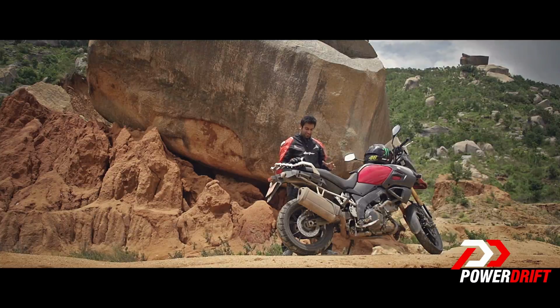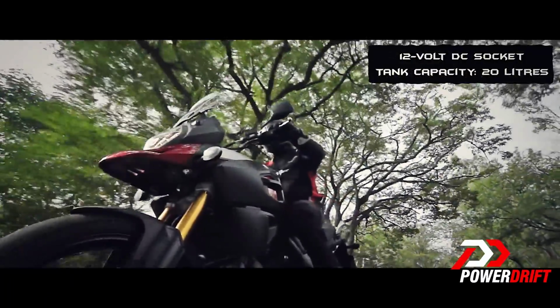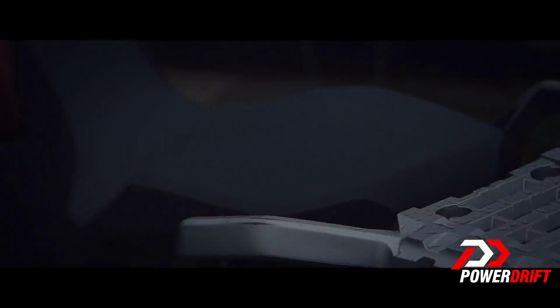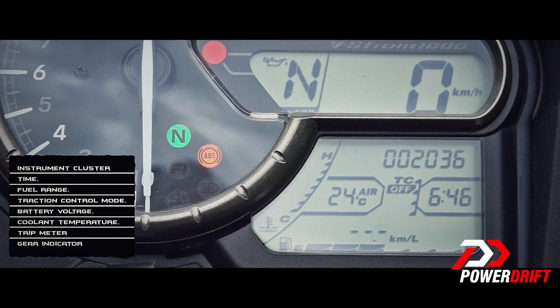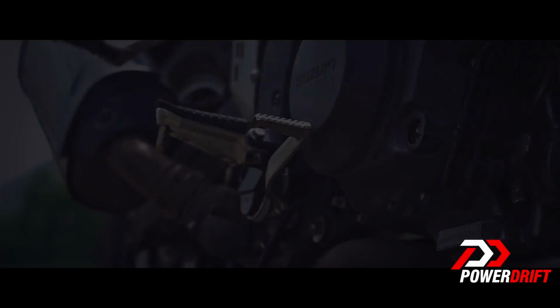Ergonomically, this is a class act. I mean, this has been tailor-made for long distance touring. If you look at the handlebars, they are tall and wide. The seats are nice, comfortable, well padded and grippy. The RBMs are nice and big, and the instrument panel offers a host of information at a glance. Even the foot pegs are nice and front set, making for a really comfortable posture.